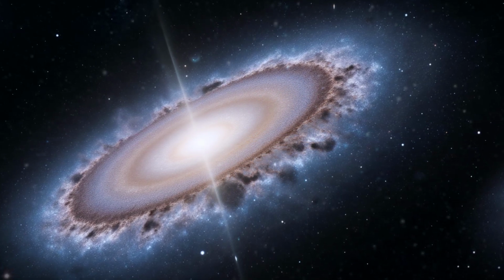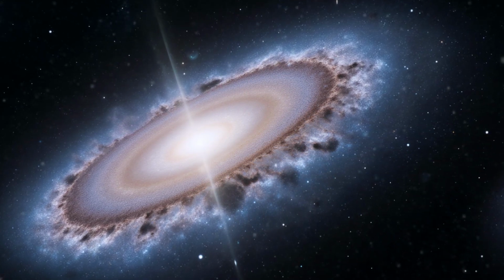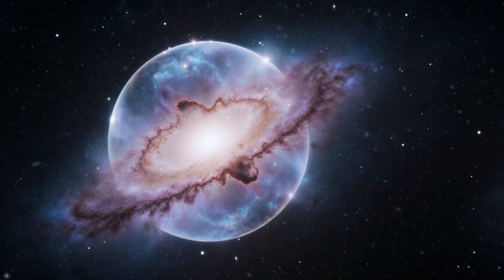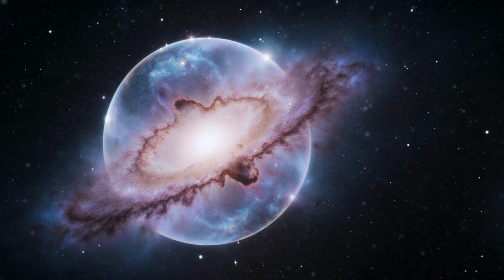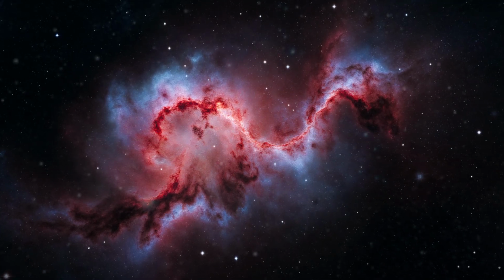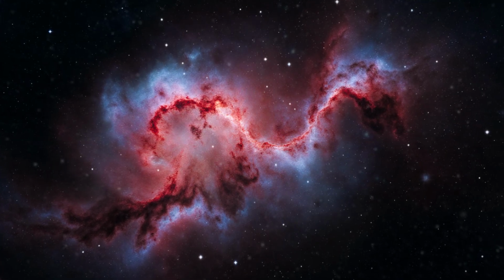The most prominent is the giant stellar stream, a vast arc of stars extending across the halo, likely the remnant of a dwarf galaxy that was torn apart by Andromeda's gravity. Other streams have been detected as well, each representing a past or ongoing merger. Andromeda's globular cluster system also bears the signature of mergers.